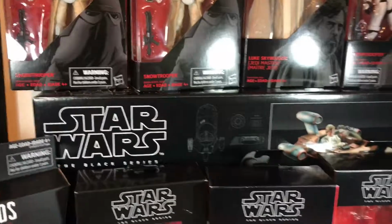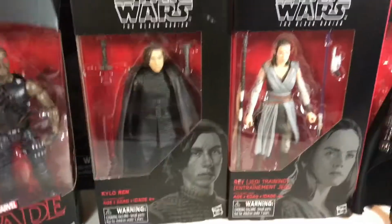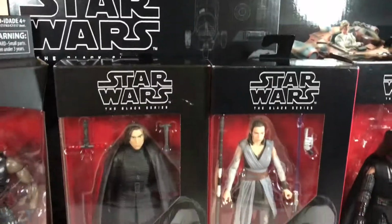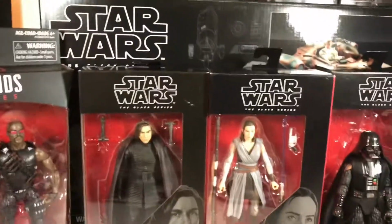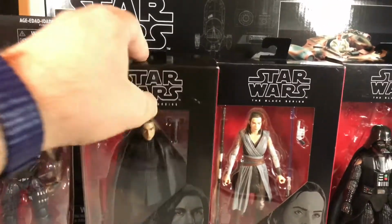And then, of course, in the back here, as you see, I got Rey. Both Luke and Rey were at Target. The only two that I didn't have that they had, so I couldn't leave them sitting there by themselves, so I picked those guys up.